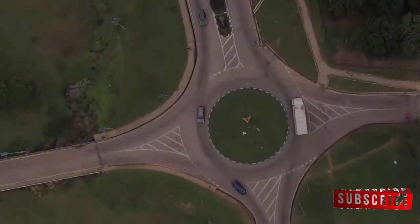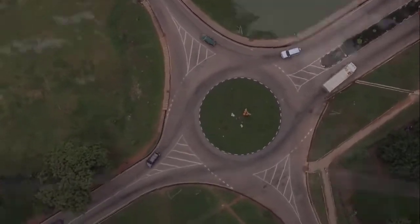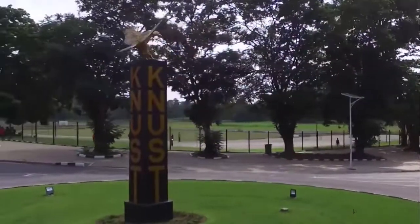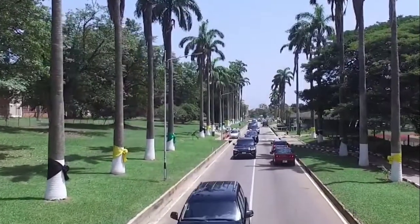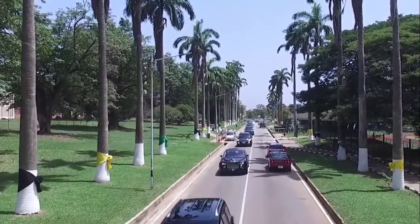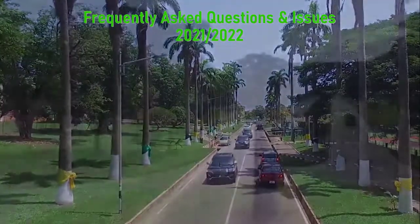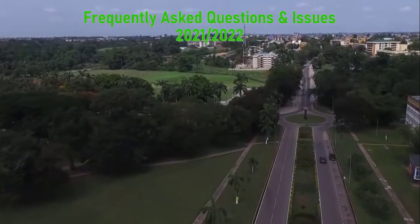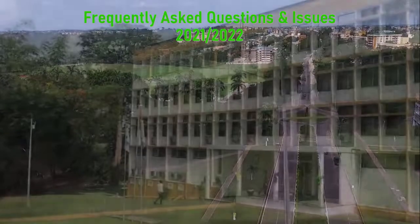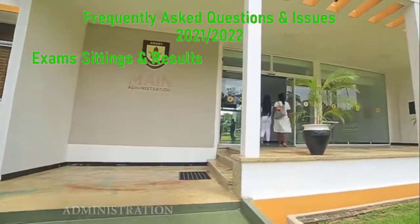And also, applications to the university are projected to double this year, 2021, due to the double-track batch applying to the Kwame Nkrumah University of Science and Technology. So I'm going to briefly explain some of the frequently asked questions and issues for the 2021-2022 admissions into the Kwame Nkrumah University of Science and Technology. And we are going to look at exam settings and results.